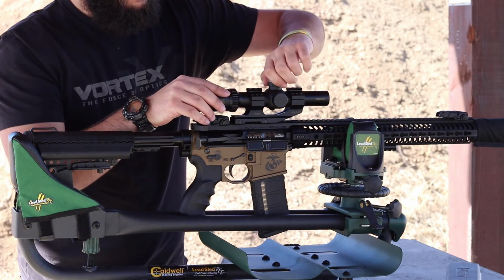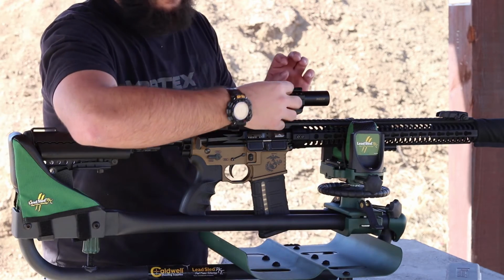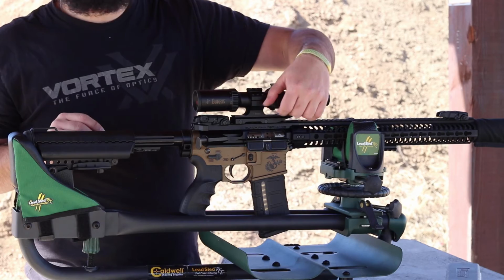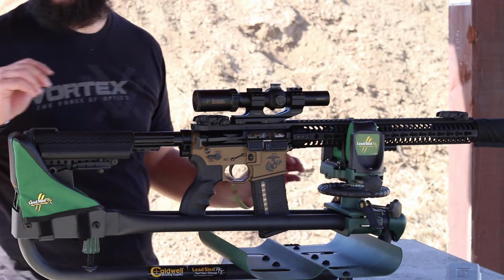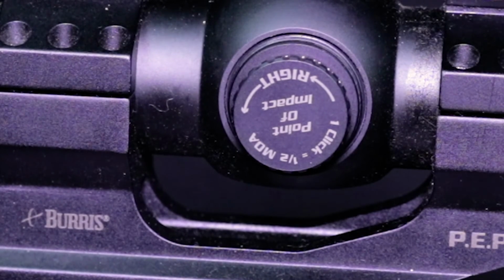Now before you can start shooting, you need to find out what kind of scope you have in terms of travel, whether it's a half MOA, quarter MOA, eighth MOA, or mil dot. Again, this tutorial is all about the MOA, so if you're shooting mil dot, I'll get to you a little bit later. If you don't know what it is, your turrets will tell you. If they don't, look in the owner's manual, research it online, or get in touch with the company.